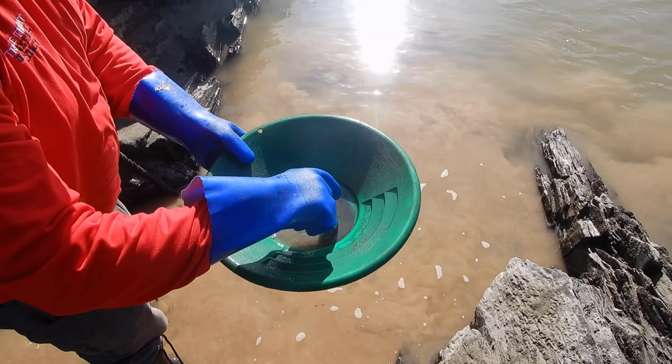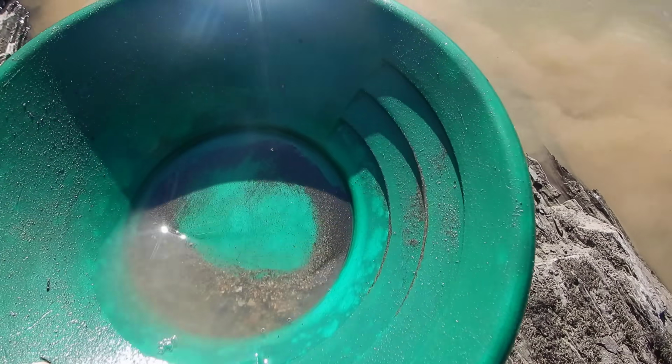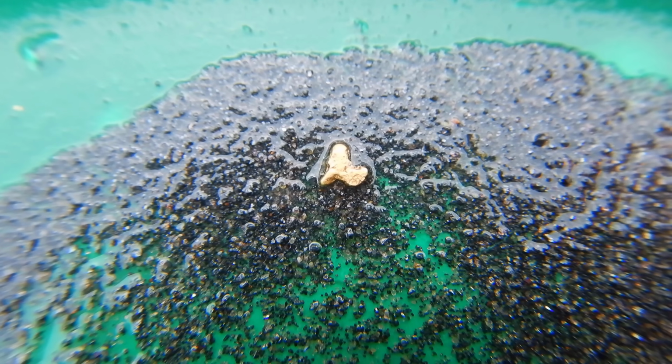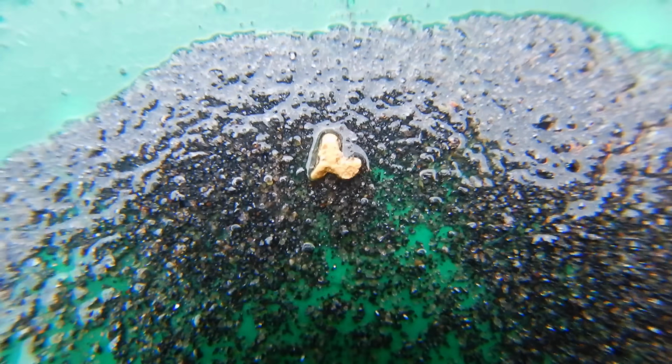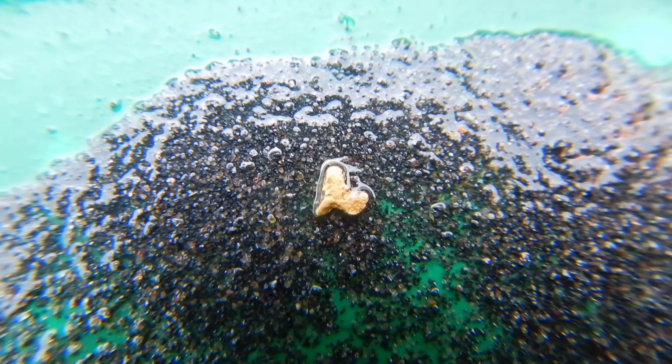Pete's happy. He's found a nice piece. Yep. He's found his first picker of the day. Let's go have a look. Ooh, it's got character. Yep. Funny shaped piece. Very cool. Pete got a picker. Picker Pete at Pickerton.